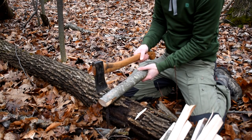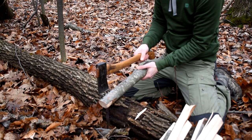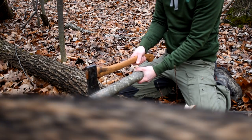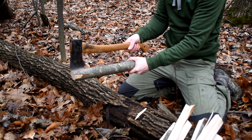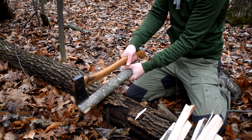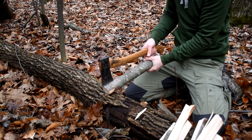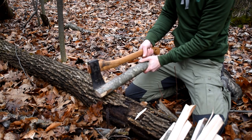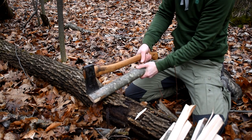This is all I was doing to split. I'm putting the face of my axe right on the wood, holding the wood with one hand and the axe with the other. I want to bring it up, and I'm not going to hit it here. I want to hit so that the wood where the axe is hits the bottom of the wood that I'm working on. You just want to watch out for your knuckles back here so they don't get smashed.